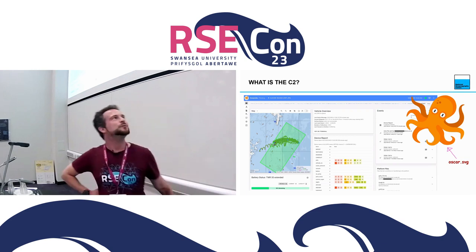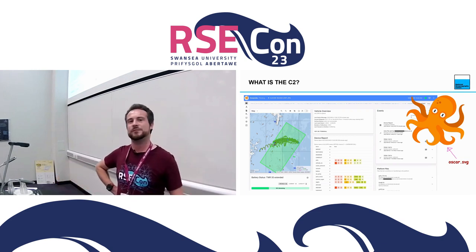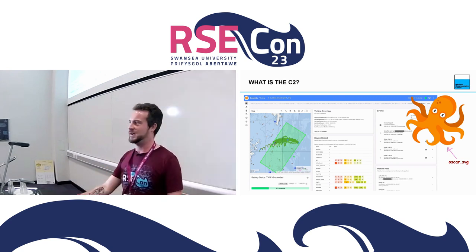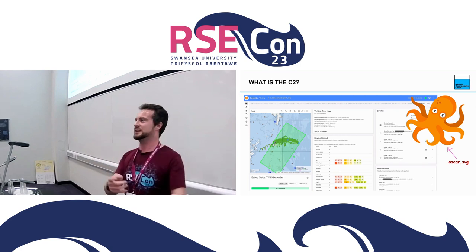So the C2 is the tool we're developing to help with that. The gliders, because they're commercial off-the-shelf products, have their own software. The two types that we have have different software. And then the auto subs that we're developing in-house are being developed in parallel. So the C2 is their software.